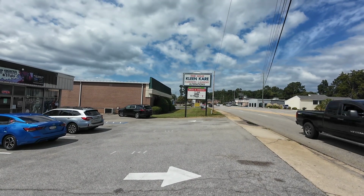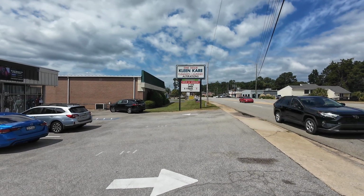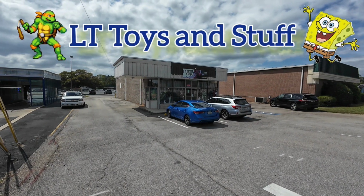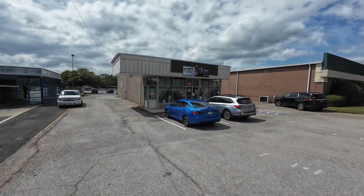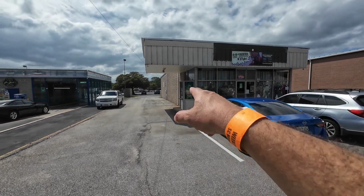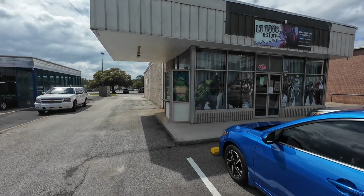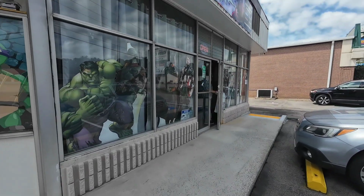So I'm guessing this place was once a one-hour clean care, cleaners, laundry, and alterations, but now it is LT Toys and Stuff. Yeah, they've moved here. This is a new location. I love how he's got the standees out front, welcoming you in. There's a little takeout. What if you do takeout toys? That'd be kind of cool. Order a Ninja Turtle and deliver it right there at your car. But yeah, we're gonna go inside and check out the new location.